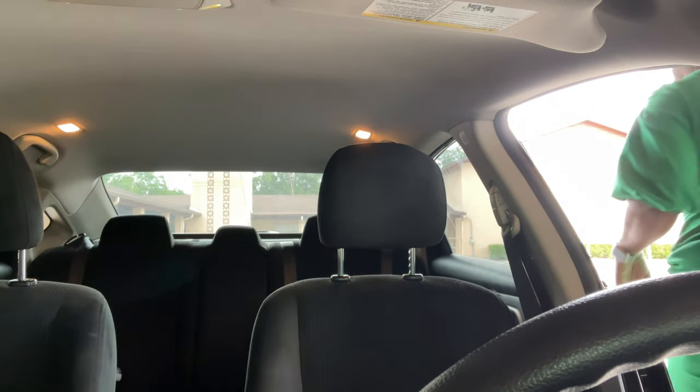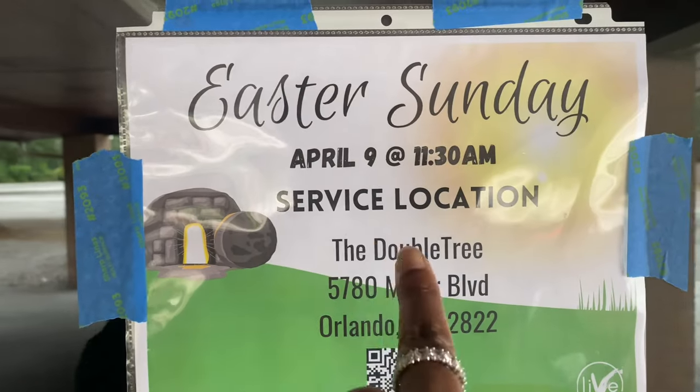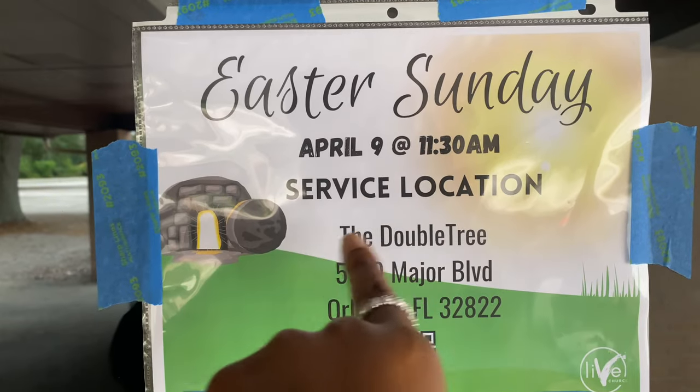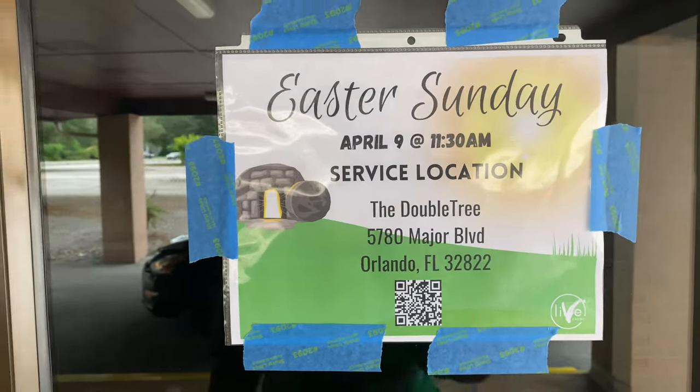So I must be on the wrong side of the building. I'm going to go read the sign, because church started at 9:30. Oh Lord, they got a new service location. Oh man, Jesus. So the Easter service is at 11:30, located at the DoubleTree at the Major. Okay, we ain't gonna make that. I'll just have to watch it live.